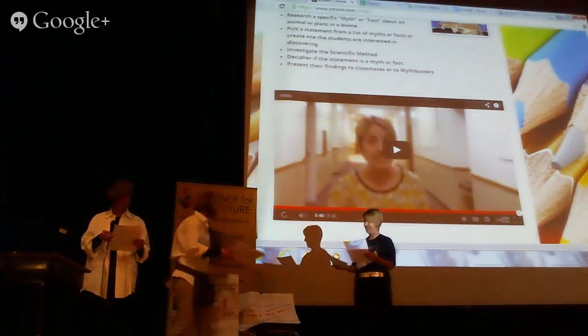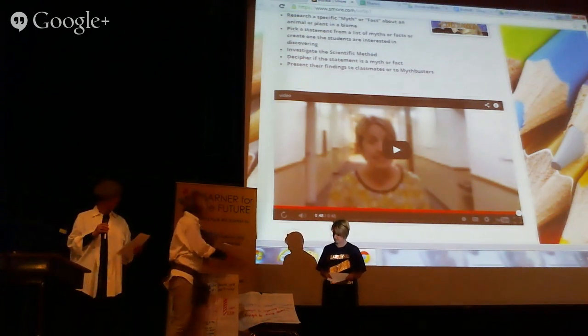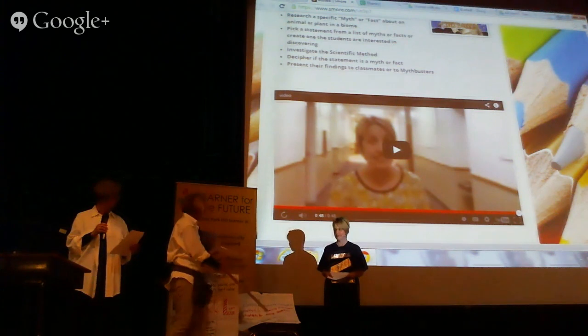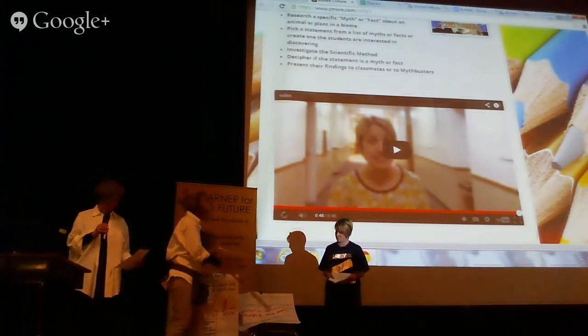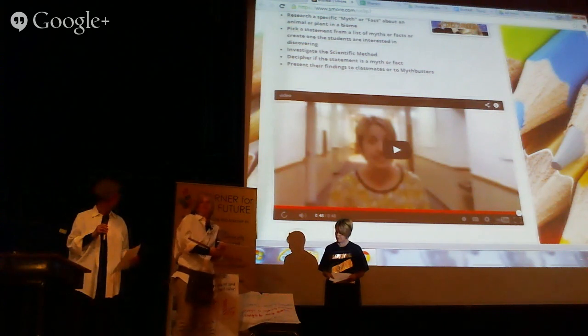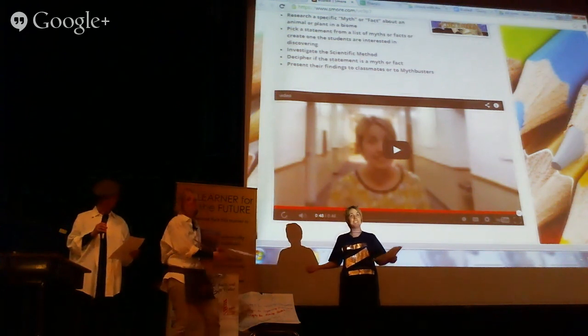Yes, we can teach mini lessons on strategies for gathering information in their research, for organizing their information, asking questions to figure out what they need to actually research about, and also to begin with telling the difference between a myth versus a fact. And of course, locating information in the library.